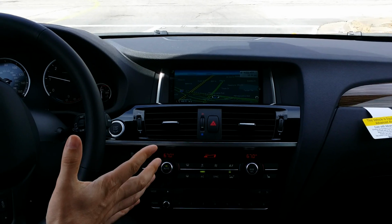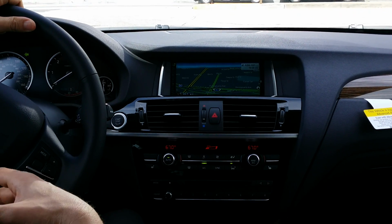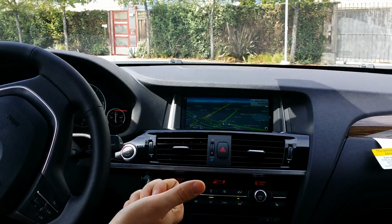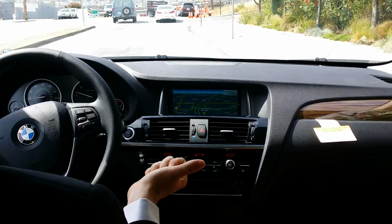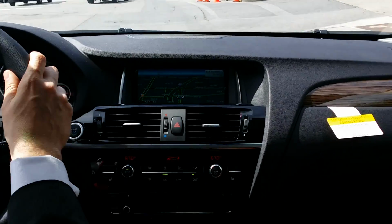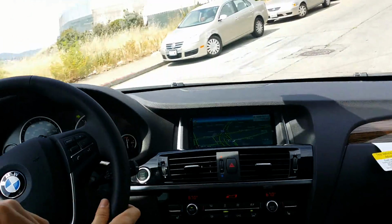Again, big thing with this year, which would be important for me. Until now, the Driving Assistance Plus was not available. So features like adaptive cruise control, blind spot monitoring system were not available. Now you can get all of that fully integrated and fully functional. So that's a great thing. And navigation, we'll talk about that soon.